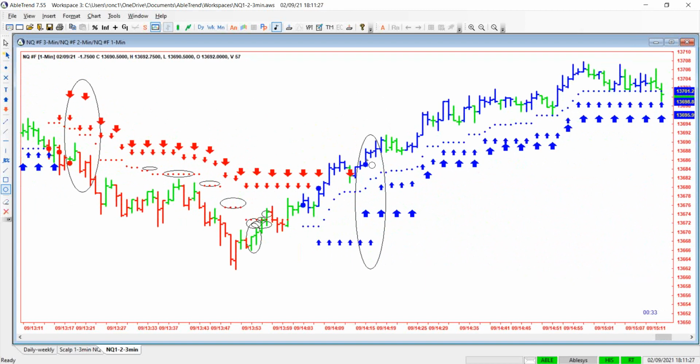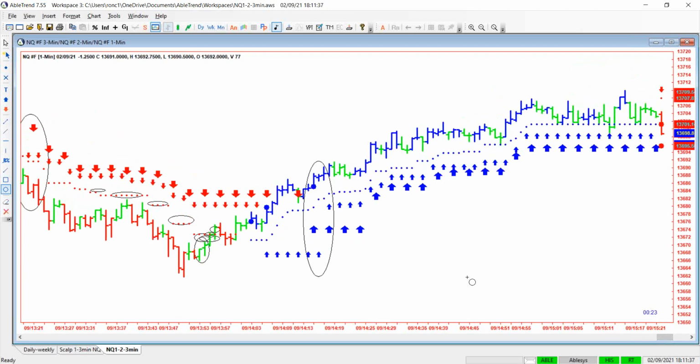But there's a beautiful triple confirmation buy signal. Another huge trend, as we usually get around 2 o'clock Eastern time. There it is at 2:15. Amazing how things repeat themselves a lot. Up and away we go. I mean, that's a home run right there. That's another big money trade.